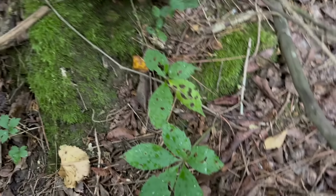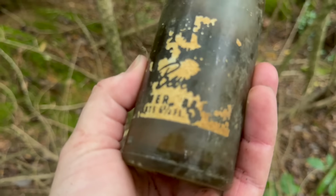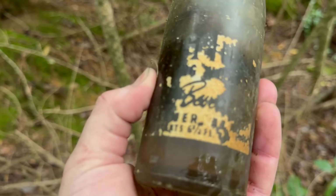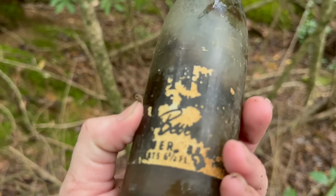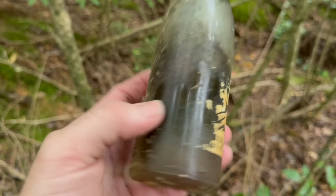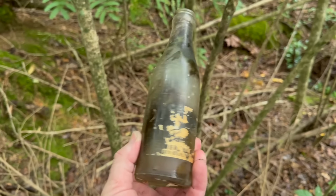Got an ACL right here. That's a Bessemer, Alabama. It appears to be a Bessemer bottling works. I can barely make it out. Dang, I wish the ACL would have been in better shape on that one. That'd have been a cool one to have.